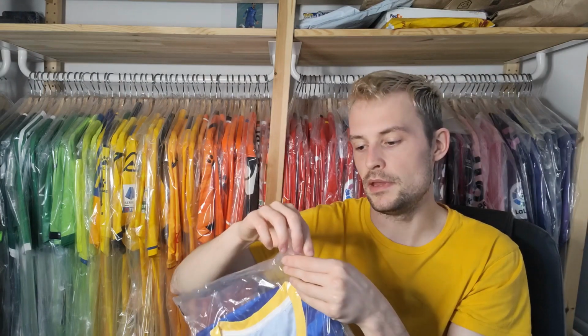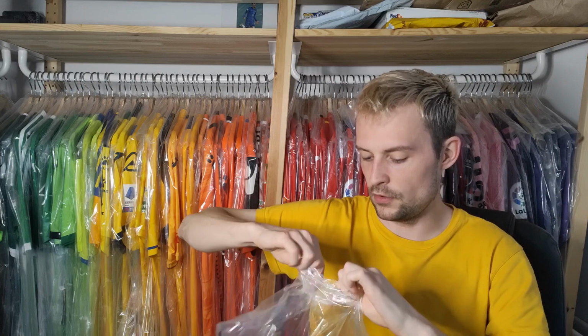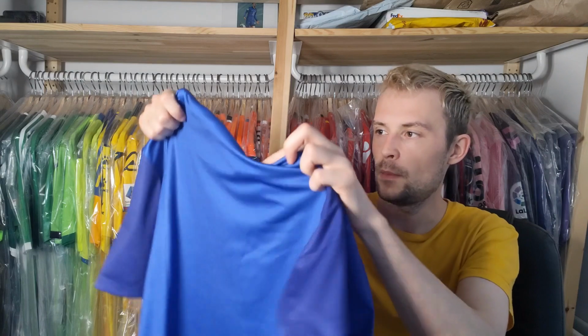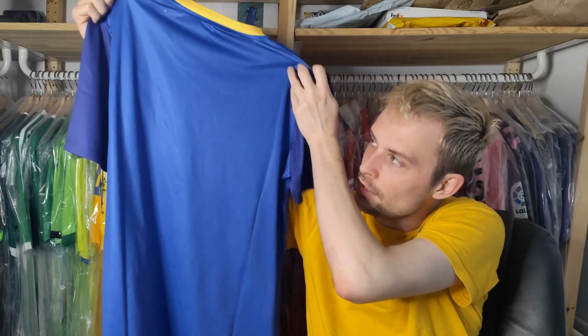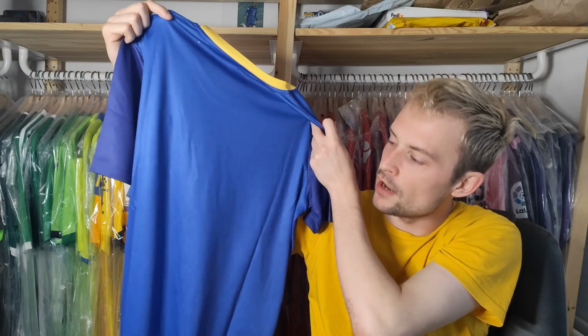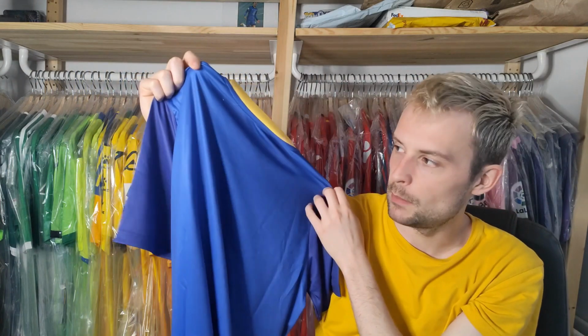Now, I suspect at least one of you will be very familiar with this team. But other than that, it is always an opportunity to learn. So I can feel some other paper in here somewhere. There we go. And we shall start at the back, as we always do. And there we go. Entirely blue. But it does have these yellow trims that run around the neckline there. But other than that, it's plain, not even a team name on the back of the neck.